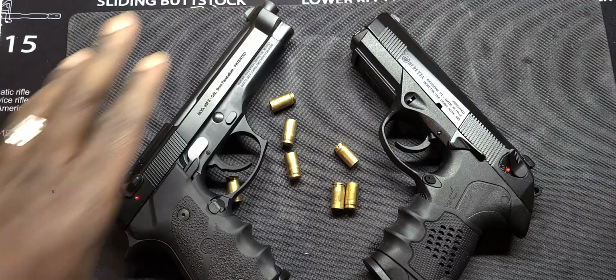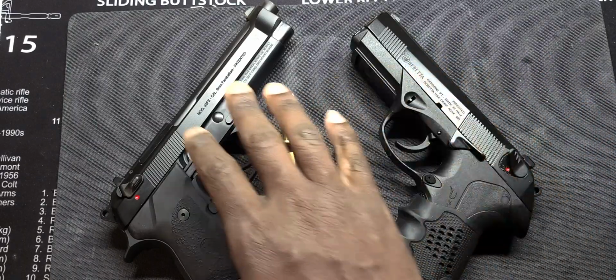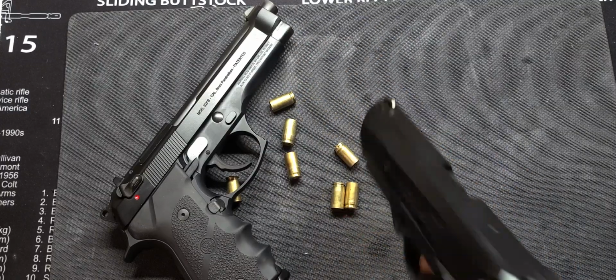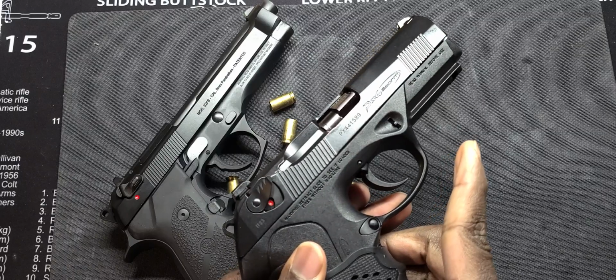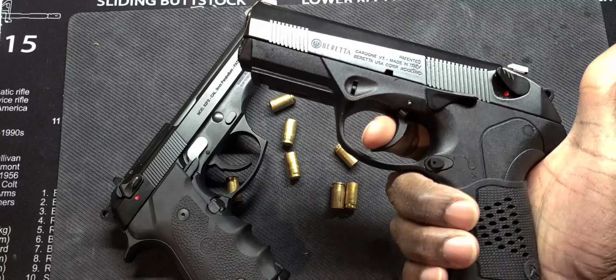But anyway, this one has a little bit longer sight radius versus this one. This one has a polymer lower and a steel upper. This was a steel upper, and the frame on this one, I believe, is aluminum. But outside of that, similar characteristics: both double action, single action, hammer fired weapons, both with slide mounted safeties, both in 9mm. And this one has a different type of barrel design, a rotating barrel. I think that originated with a Stoeger or something called a Cougar. I don't know if that was by Beretta, but let me show you the trigger pull on this one.